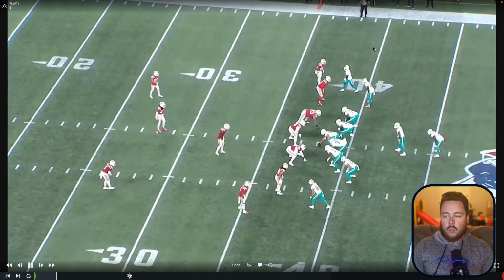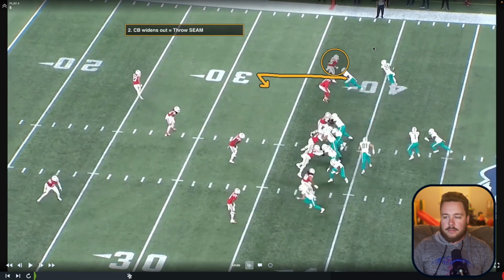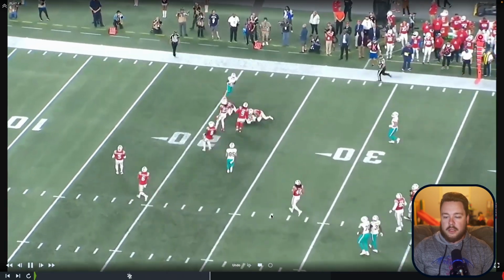So that was week one of the 23 season against the Chargers. This is week two against the Patriots. And after seeing it on film, I guess they decided they were going to have this corner widen out to cover the rail. And that's going to leave a ton of empty grass for the seam. So again, we're just getting eyes on that flat defender. And whichever route he covers, we're going to throw the other one, assuming it's open.